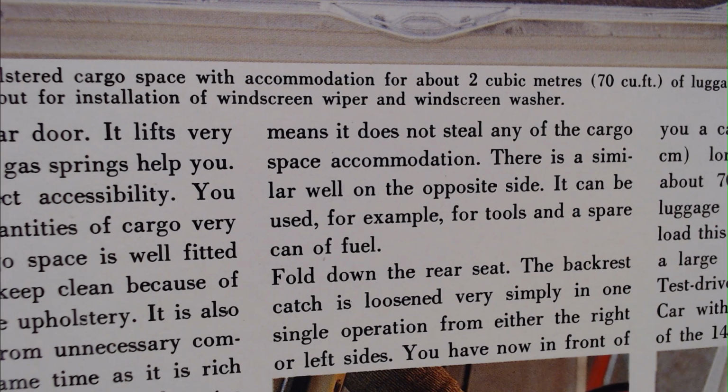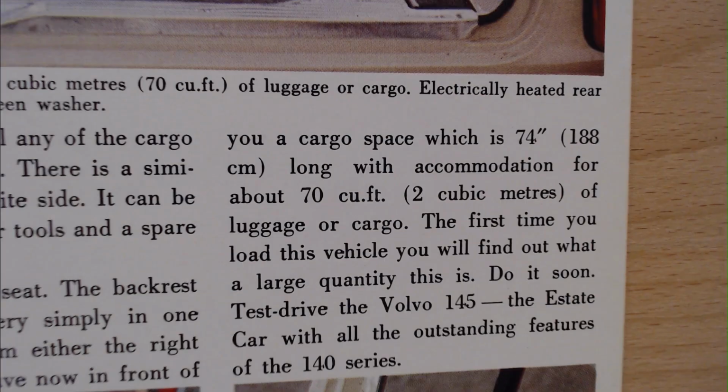Fold down the rear seat. The backrest catch is loosened very easily in one single operation from either the right or left sides. You have now in front of you a cargo space which is 188 centimeters long with accommodation for about 2 cubic meters of luggage space. Luggage or cargo, I do apologise. The first time you load this vehicle, you'll find out what a large quantity this is. Do it soon. Test drive the Volvo 145, the estate car with all the outstanding features of the 140 series.